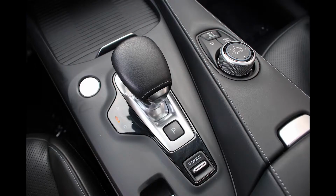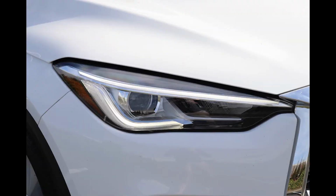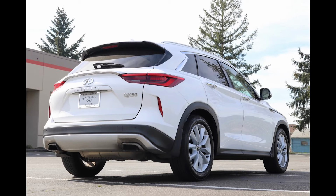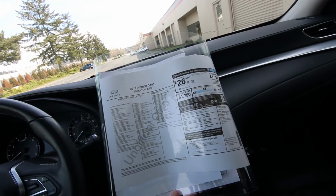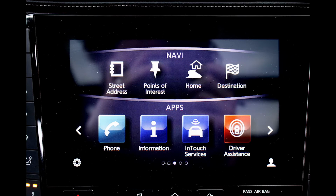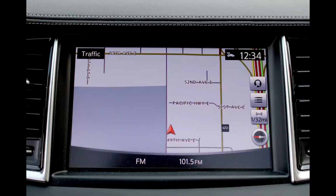Then we have the ProACTIVE package. That was $2,000, giving you ProPILOT Assist, which gives you steering assist, which helps keep you centered in the lane on the highway, making small steering corrections. It's not autonomous, it's not self-driving, but it's very close to self-driving on the highway. It's almost like a lane auto steer or auto lane control. You do have to pay attention, you have to be ready to intervene, but like I said, it can keep itself centered in the lane on the highway, and small bends on the highway it can also steer into as well, but you have to be ready to intervene. Again, it's not a self-driving package.